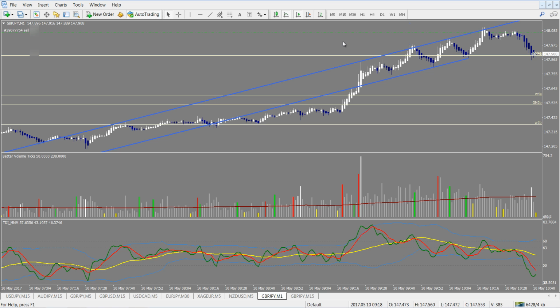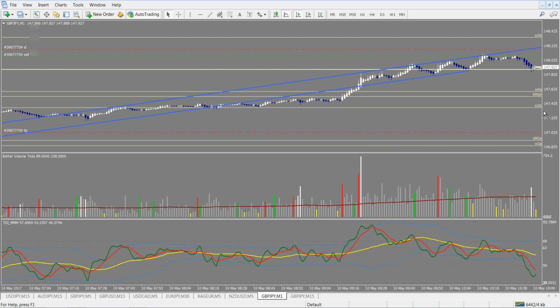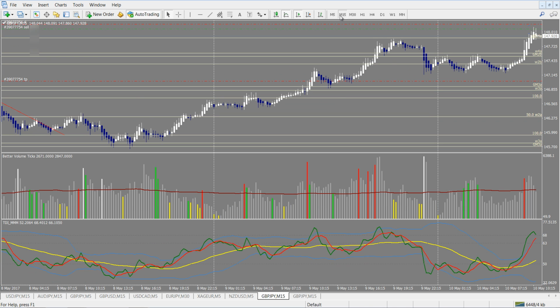I entered on the 1 minute because I saw this nice upwards accumulation. So I put in a channel and I just entered here, and my target's down at... I'm assuming they're going to come down past the accumulation here, and I'll look for GM3A as my target, but I've just put it just beyond there just in case they don't make it, because this market seems quite strong.